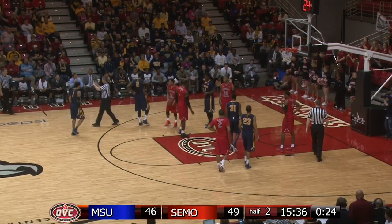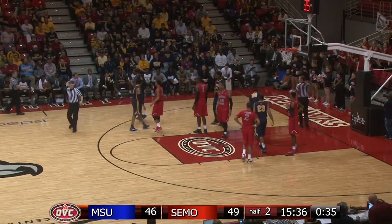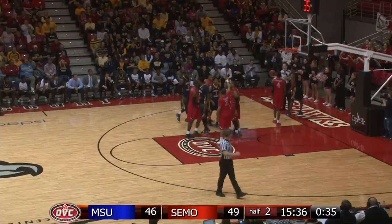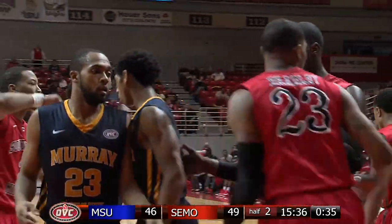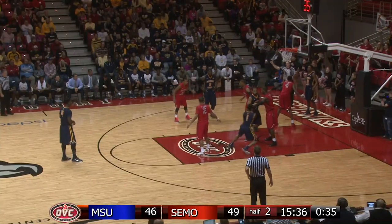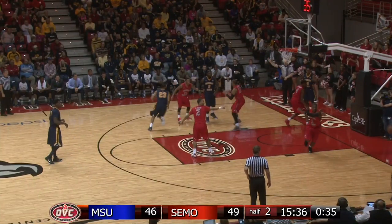Riding Williams a little bit, I believe. Yeah, it was. Jarvis Williams had low post position, and Bradley got on his back, fouling him, trying to get around in the post. Racers 50% in the half, the 25% for SEMO.